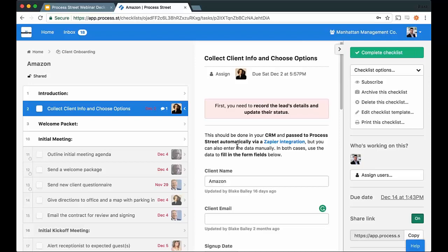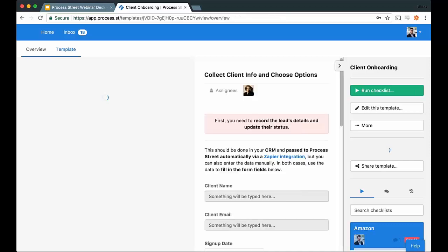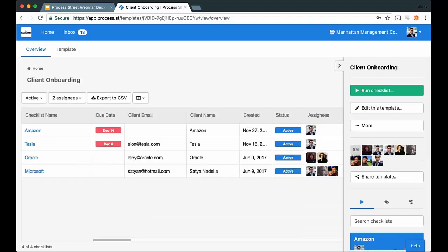So moving forward through here, in addition to being able to assign things and set due dates and things of that nature, you're also able to go through what we call the template overview tab, which we go right into here. Essentially what that lets you do is get a full overview of all of the different instances that you've run that template as a checklist, essentially all of the different clients that you've onboarded, all of the different employees that you've onboarded. You're able to see all at once where all those different processes are, where certain ones are maybe not getting as far as you want them to go and other ones are done.